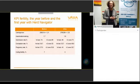On average, over 3 years, they used 1.7 inseminations per born calf, and the submission rate among first lactation cows is 74%. And I have to tell you, this is just calculated for cows with more than one insemination. I know it differs how to calculate this number in Europe. And among elder cows, 69% of the cows in heat were inseminated. And conception rate was also above average in Sweden, 50 to 52% among their cows, and pregnancy rate 36-37%. 7% of the cows were culled due to fertility.